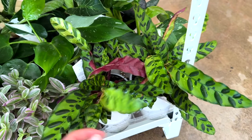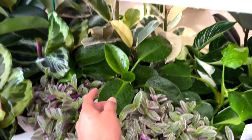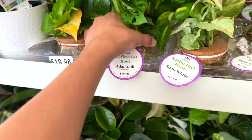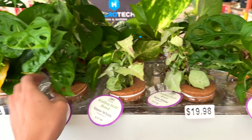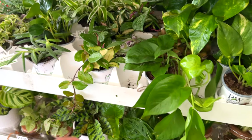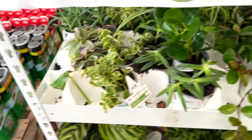They got some Calatheas. These are all $20, $19.98. I will pull one out for y'all to show y'all. We got some Swiss cheese or Addisonii, $19.98, which is nice. We got more of those Syngoniums. And then they got some Hoyas, which are super duper cute.